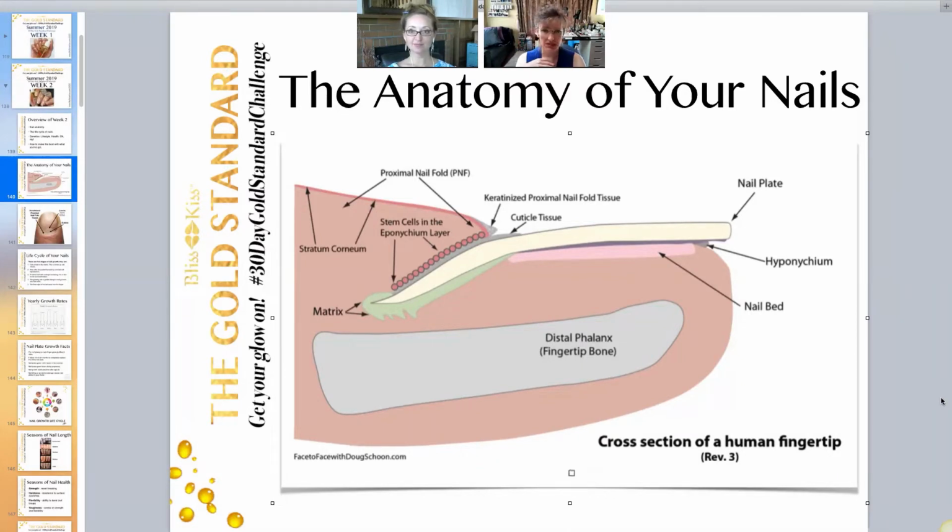Okay. The biggest thing to understand right here, and we'll talk a lot more, I think that's your next slide, is what's the difference between the cuticle tissue that's riding the nail plate versus the keratinized tissue. This gray part, the cuticle tissue, versus this gray part of the keratinized proximal fold tissue.